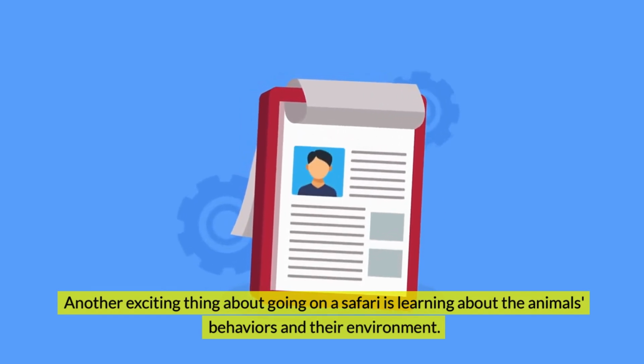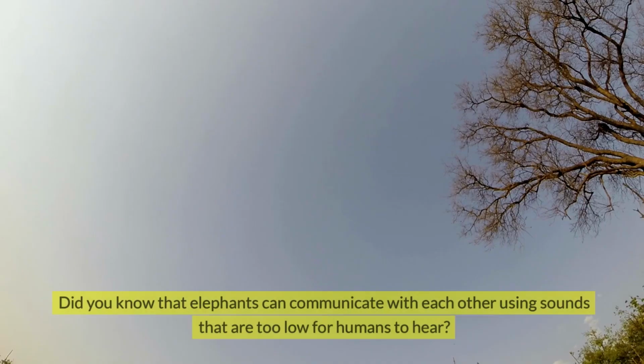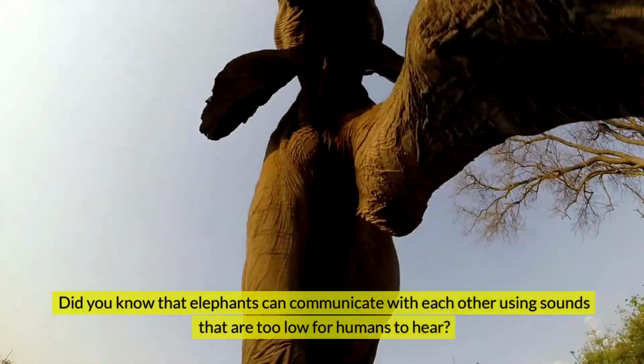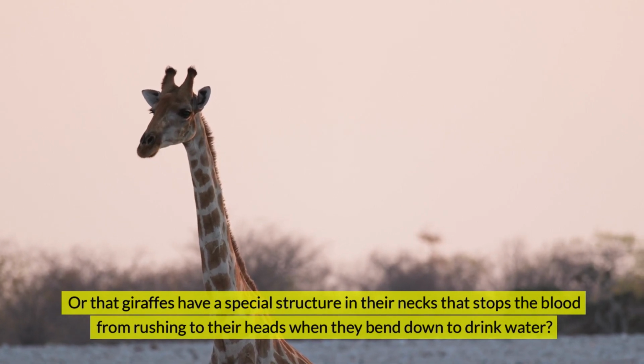Another exciting thing about going on a safari is learning about the animals' behaviours and their environment. Did you know that elephants can communicate with each other using sounds that are too low for humans to hear? Or that giraffes have a special structure in their necks that stops the blood from rushing to their heads when they bend down to drink water?